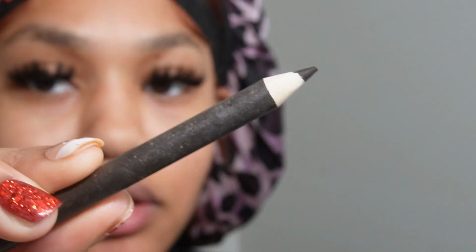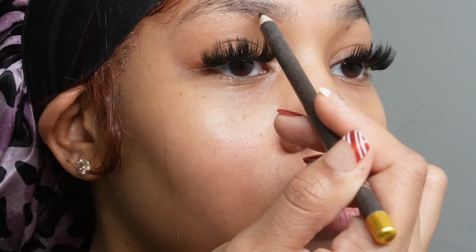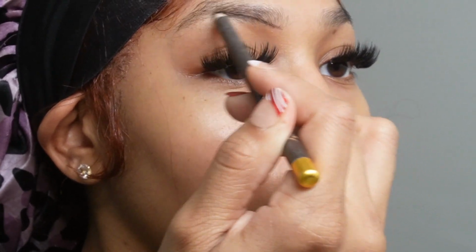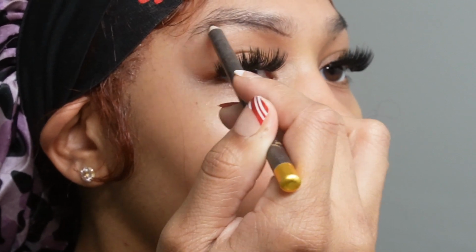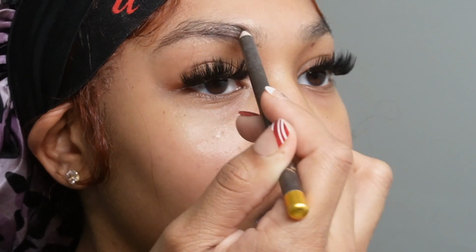Now let's get into the makeup. I'm starting off with my eyebrows. I like to use the eyebrow pencil, LA Girl concealer, and I like to use a concealer that's close to my skin tone and a spoolie. And since I have naturally thick eyebrows, basically I just want to fill in the brow. I'm not really adding a lot to my brow or making a whole different shape. I'm literally just filling in my brow and giving it hair-like strokes.